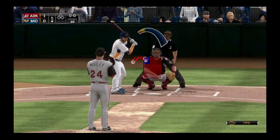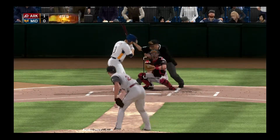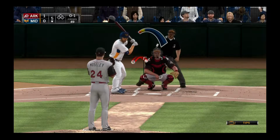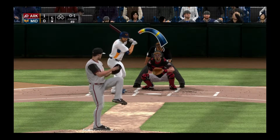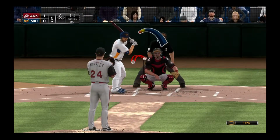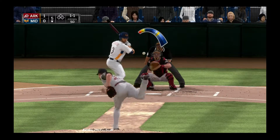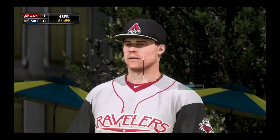David DeJesus will stand in to start things out here in the home half of the 5th. And you get the sense, Steve, that this crowd's been pretty well taken out of the ballgame to this point. Yeah, they pretty much had to sit on their hands all afternoon. Not a lot to get excited about so far. And I think that's a credit to that man out there on the mound. He's cut right through this lineup for the first 4 innings.